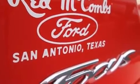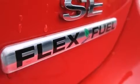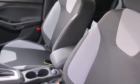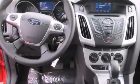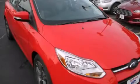systems. The following features are also included: a low tire pressure indicator, air conditioning, cruise control, a CD player, a leather-wrapped steering wheel, a passenger side airbag, rear seat child-proof door locks, a pass-through rear seat, steering wheel controls, and an auxiliary power outlet. Stop by today and test drive this vehicle for yourself.